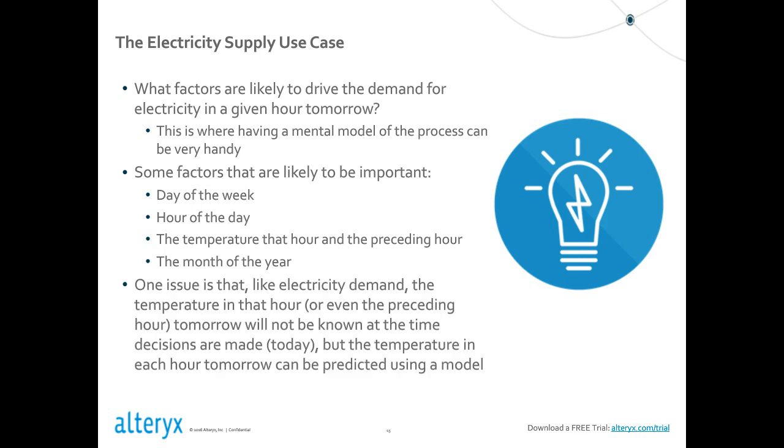Now, one of the issues that is really important that I already mentioned is that the temperature in each hour tomorrow as well as the hour before tomorrow is going to matter a great deal. In this particular instance, we can't query historical data to look at that issue. So what we need to do instead is provide predictions of the temperature for each hour tomorrow and use that as input into our predictions of what we're expecting electricity demand to be.